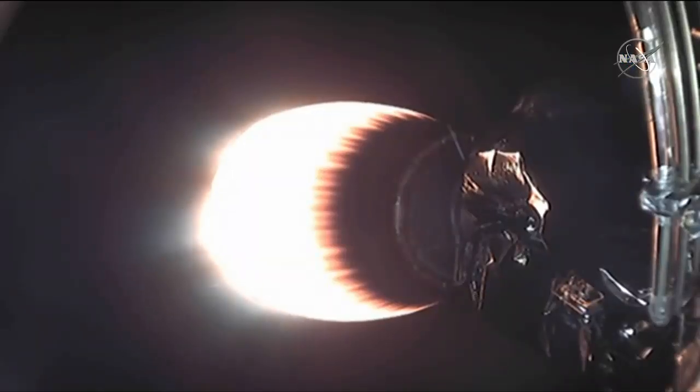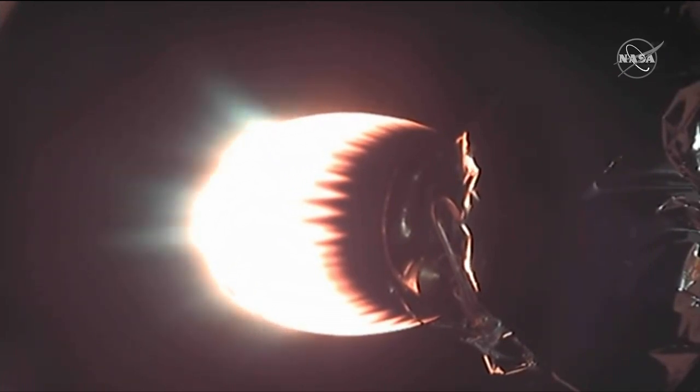Of course, the burn helped illuminate the picture. You can't see much when it's not burning, but it's a good sign that it completed its first burn. Stage 1 FTS is safe.